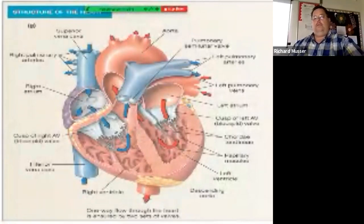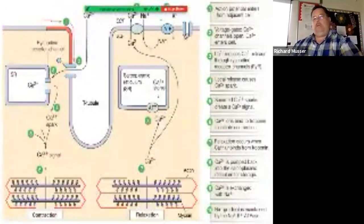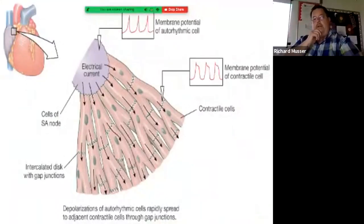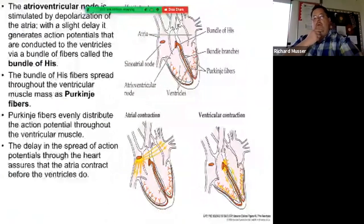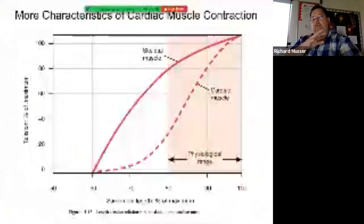Again, notice how much thicker the left side is because it has to push the blood through the whole body. We've already talked about the excitation contraction coupling of skeletal muscles last time. We'll come back to some of this later. Just realize again, there are going to be pacemaker cells that give off an electrical charge that causes the cardiac muscle to contract. We'll talk more about those things in a later lecture too. We talked about this at our last lecture, so make sure to review that. I want to talk a little bit about arteries and veins now, and then we'll catch up on some of the other slides.